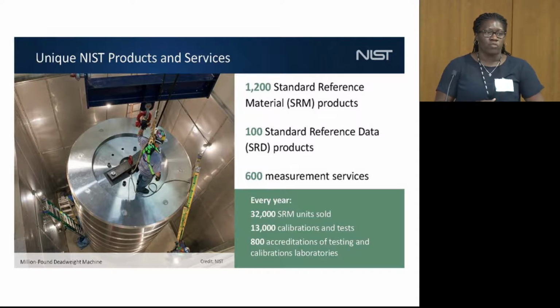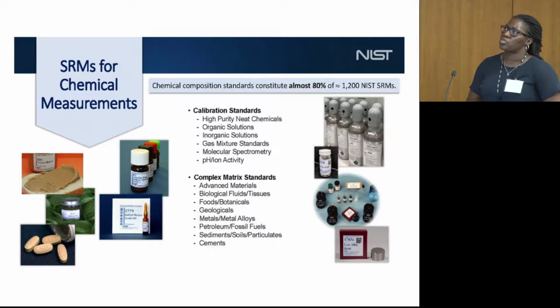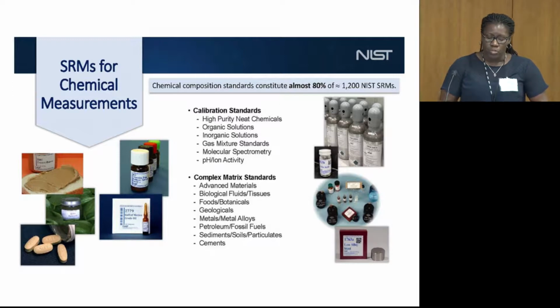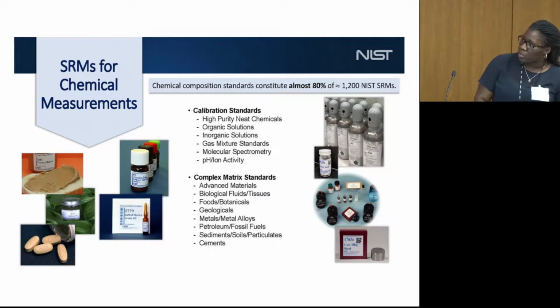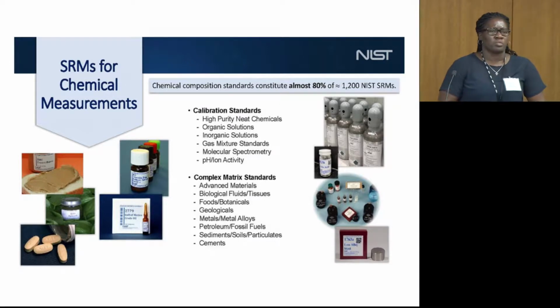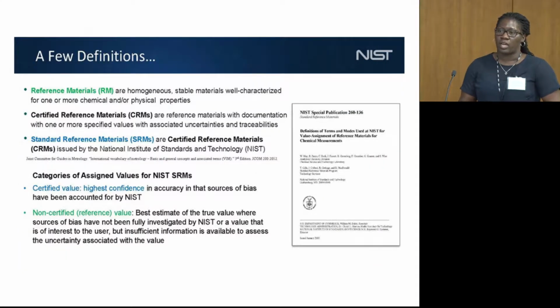And then we also have a variety of standard reference products that many of you may be familiar with. 80% of those standard reference products are chemical composition standards that are divided into 2 large categories. Our calibration standards, which include high purity neat chemicals, as well as complex matrix standards such as food. There's a peanut butter SRM that's pictured over on the left. And then our plasma, blood, as well as this whole stool reference material, would fall under an extremely complex matrix standard category.